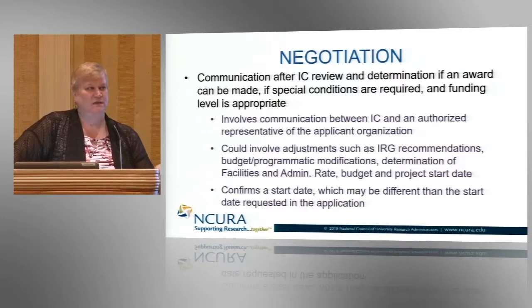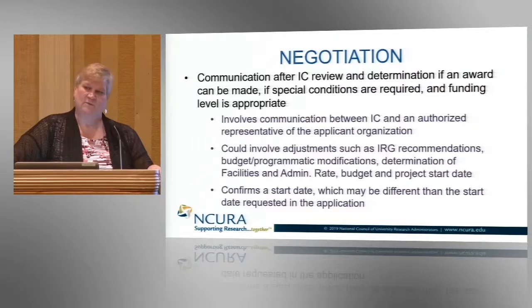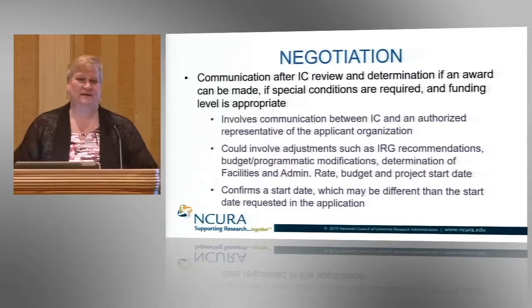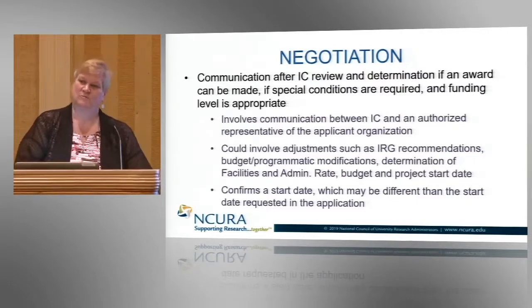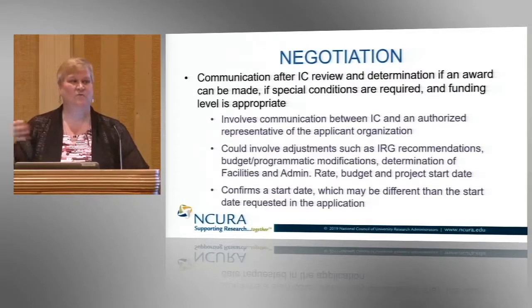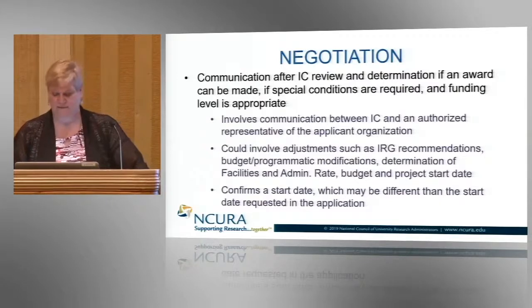We also negotiate the start date. There are a lot of times, especially when a type 1 or type 2 application comes into us, that it may go to our council in May, but you set a start date of April. Well, we can't fund it until it goes to council. So we may come back and say, are you okay with a start date of June 1 or July 1? And so there may be negotiations on that start date.